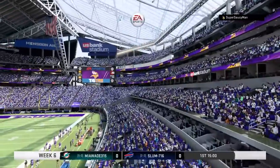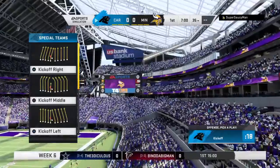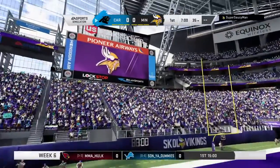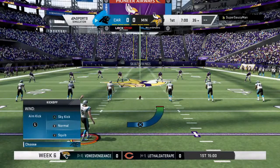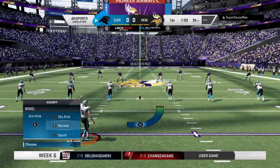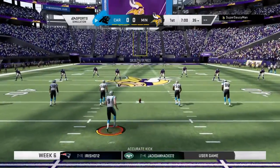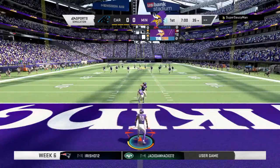In Minneapolis, nothing like the fanfare of introductions to an NFL game, and that was in evidence a moment ago. Fireworks, pyrotechnics, you name it, this crowd is ready as their guys get set to match up between the Carolina Panthers and the Minnesota Vikings. Set to go now in Week 6 of the NFL season, and we are underway on EA Sports.